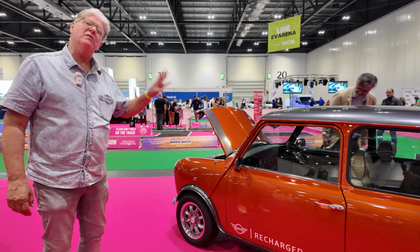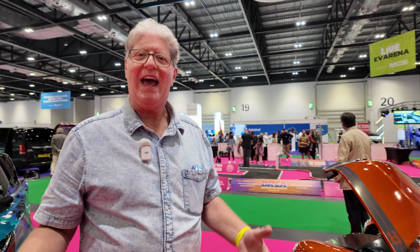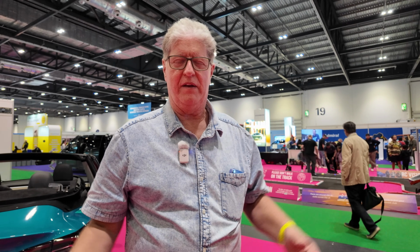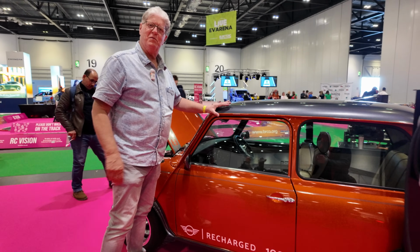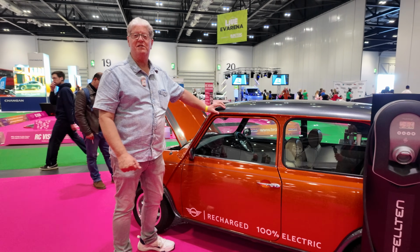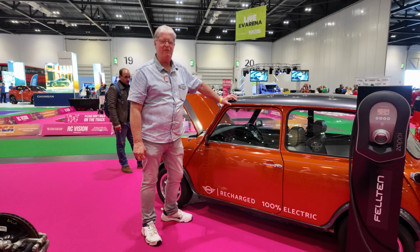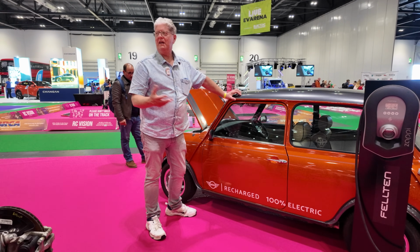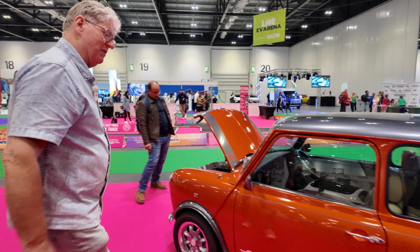It's actually back to a normal size Mini, not the huge monstrosities you see today. Minis, just cars generally have grown so big. This is the original size Mini. And I drove one of these for years, the Countryman. It had an 850cc engine, and it was great. I could get 40 miles to the gallon on a run. Tank only held 6 gallons. Lovely car. So what have they done to this one?